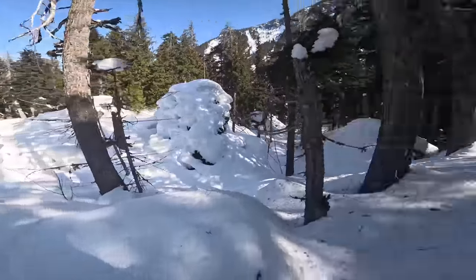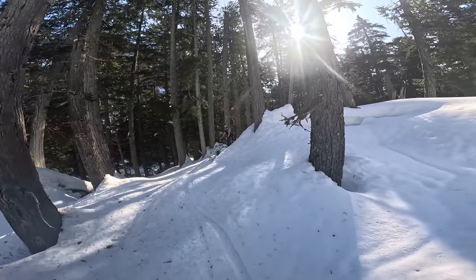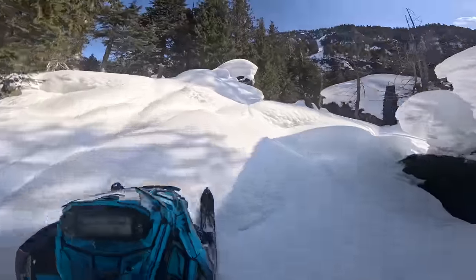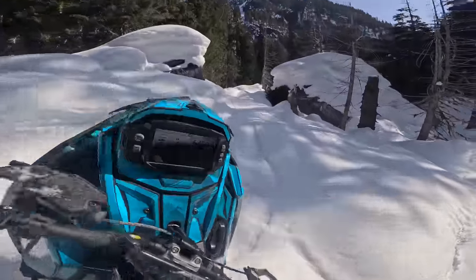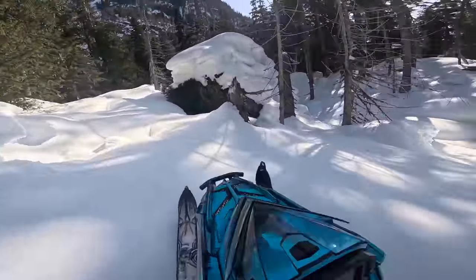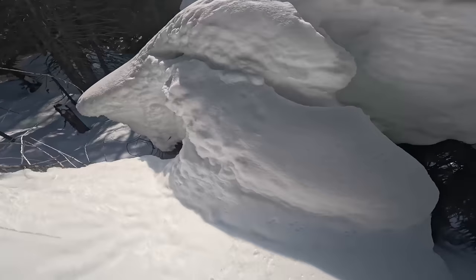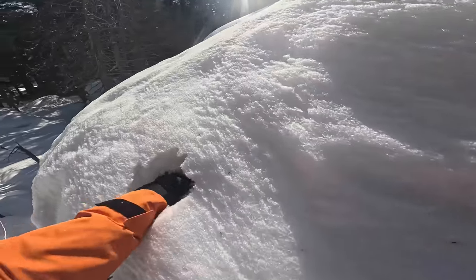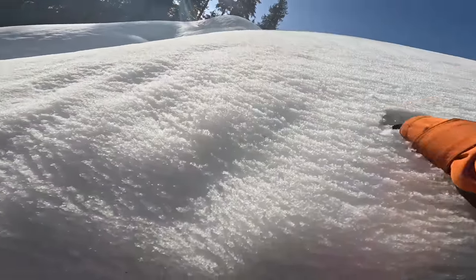Into the enchanted forest. This is what I love about this place, man. I need gloves for this. This is dumb.